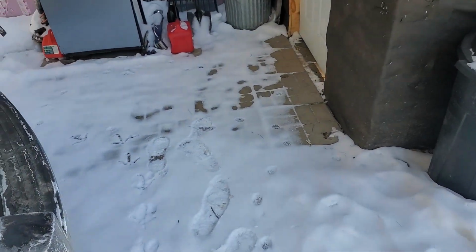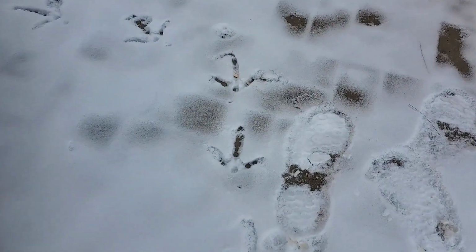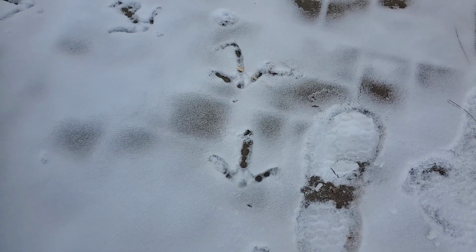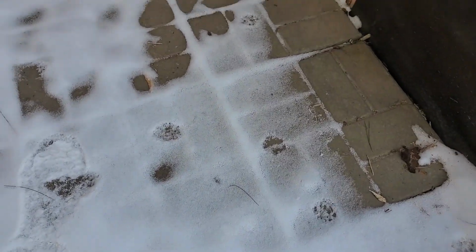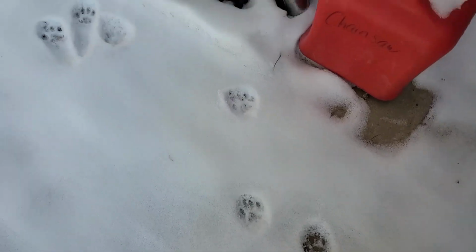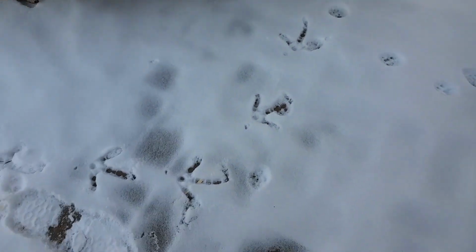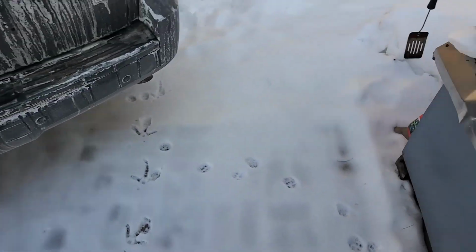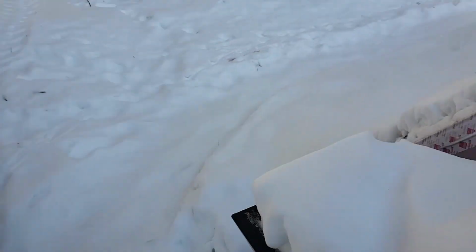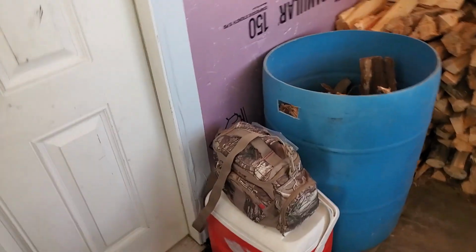Alright, so here we are back at the cabin. We got turkey tracks right down here. They're literally on our patio. And we got some cat tracks here as well, I'm assuming. They could be skunk, or they don't quite look like raccoon. But we got turkey tracks right here on our patio, which is kind of cool. And I will open up the door here now and see what we got.